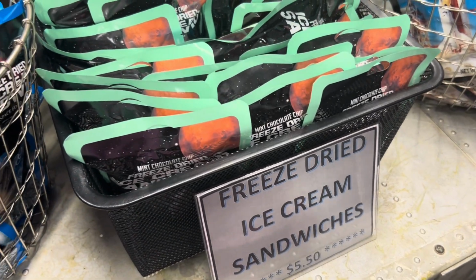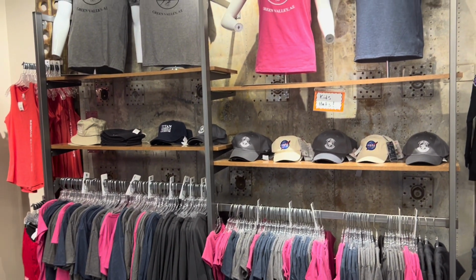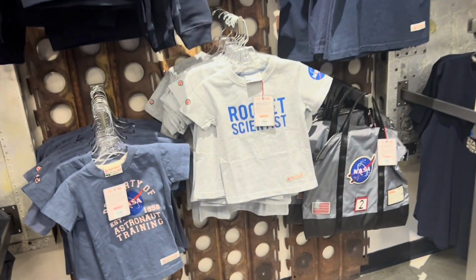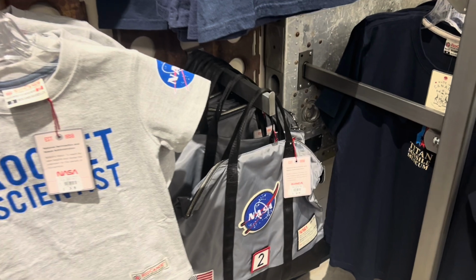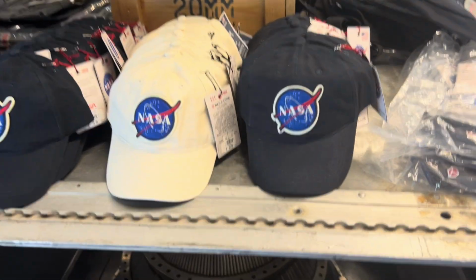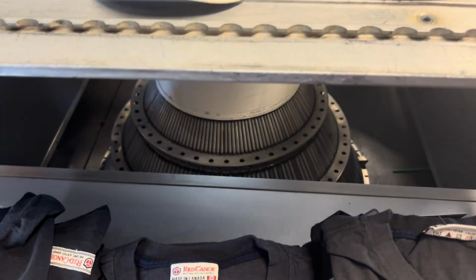So I have some t-shirts right here. The bags, hats, shirts, and the hats. Okay, we're gonna try it. Do we have to buy this? Yes. It's not for free.